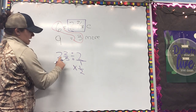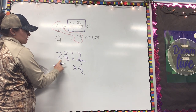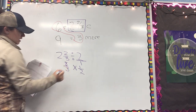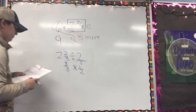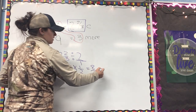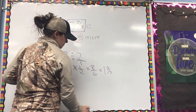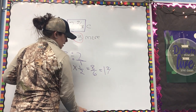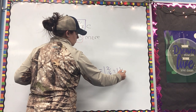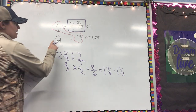1 over 2. And can I multiply this mixed number? No. I need to make it improper. So 3 times 2 is 6, plus 2, 8. Now can I multiply across? Yes. Now I need to simplify. 8 divided by 6 is 1, with 2 left over. My denominator stays the same. However, can I still simplify? Yes, 2 6 I can simplify to 1 1/3. Is my answer 1 1/3? Am I done? No, because I needed for 9 people.